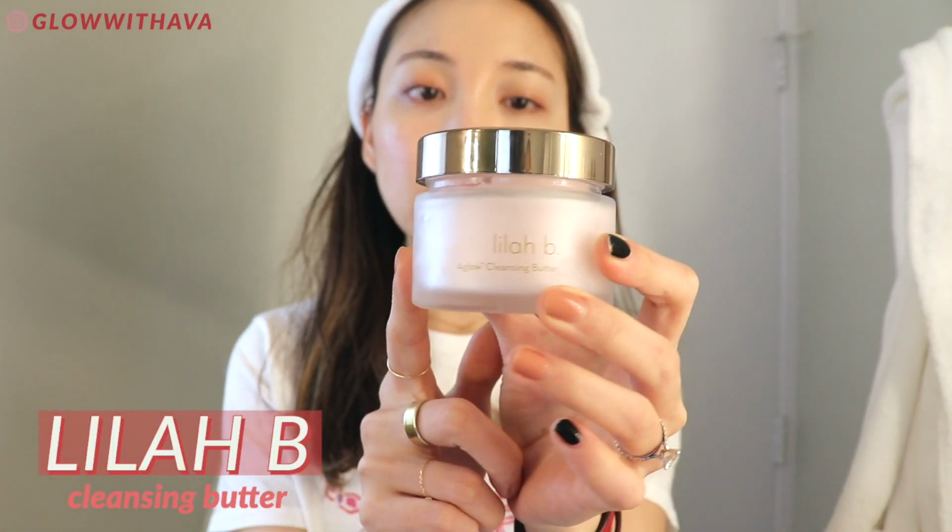And the first cleansing balm that I'm going to go in with is the Lilah Beauty Cleansing Butter. So this actually just launched in January, but I was able to test it since October. I've been testing it for a while, and it does have essential oils, so it may irritate some of you, but for me, it really hasn't had any irritations at all. I even rub it all over my eye makeup, around my eye, and no irritations like that. But do be careful and patch test this before using it, as well as any other skincare product out there.